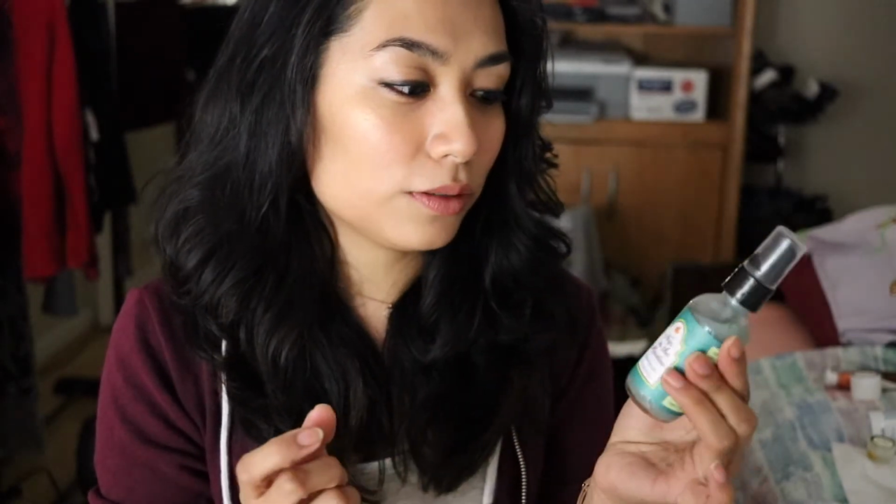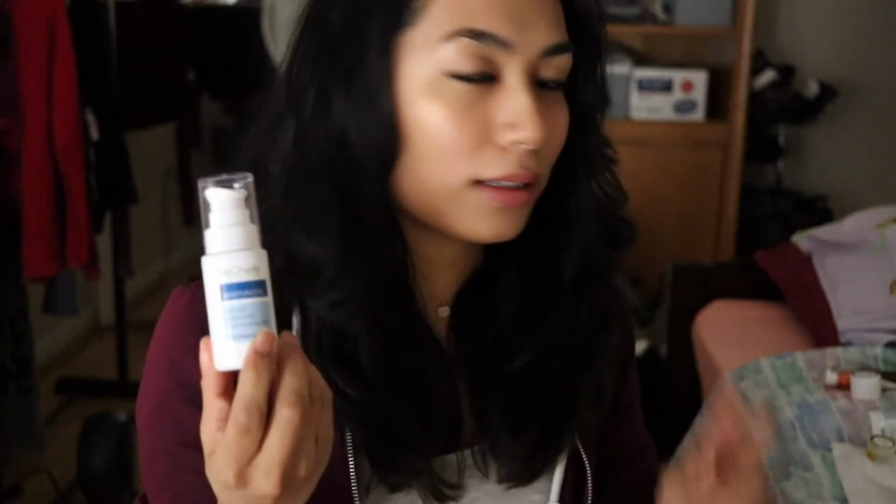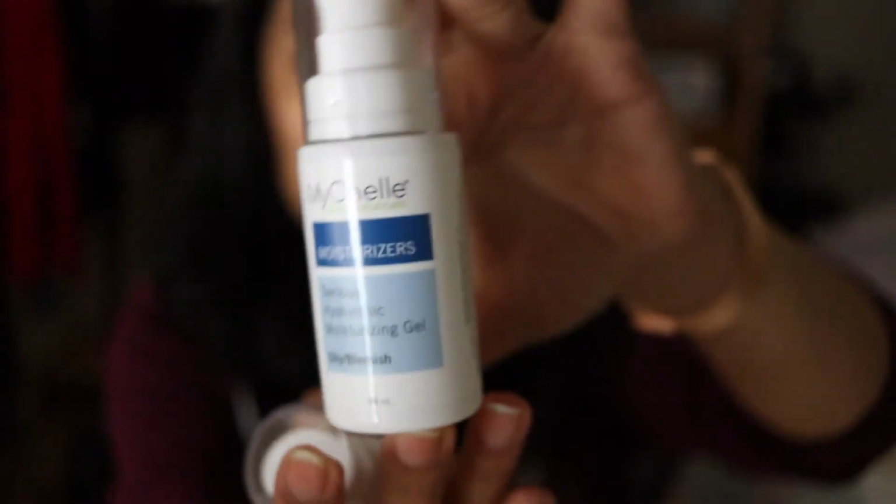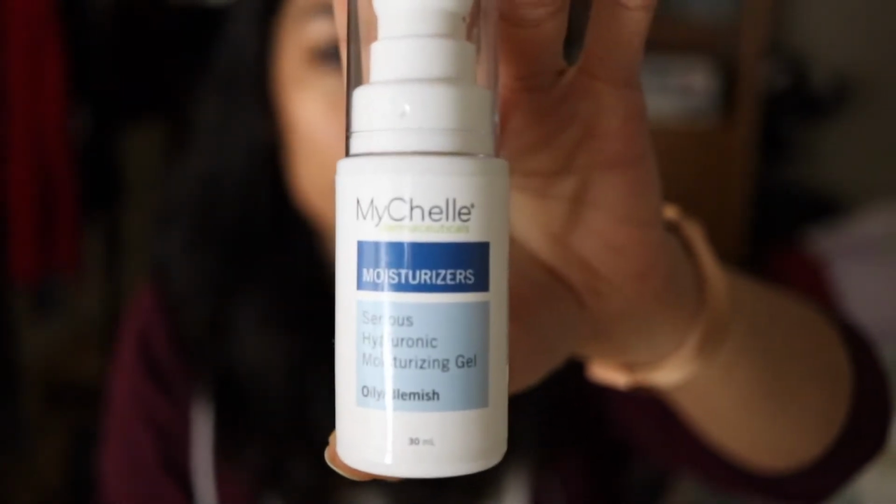And the color is beautiful, and it just feels so nice and cooling on my skin. This is my very first, I guess you can say, hyaluronic serum. That's what I use it as. It says moisturizer on the bottle, but I use it as a serum. The Michelle Serious Hyaluronic Moisturizing Gel.